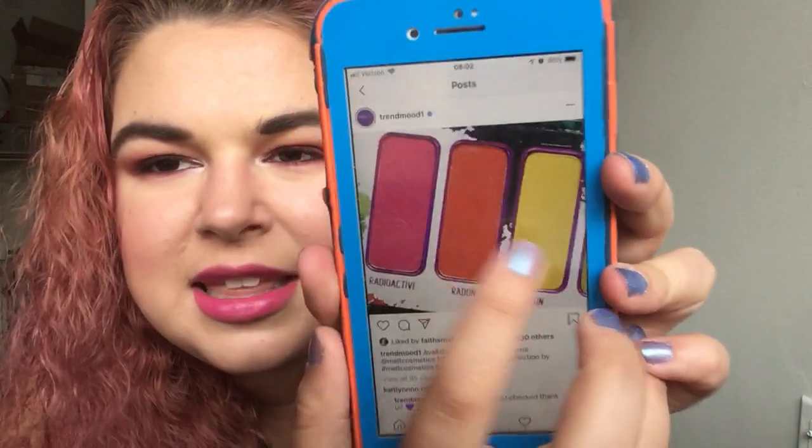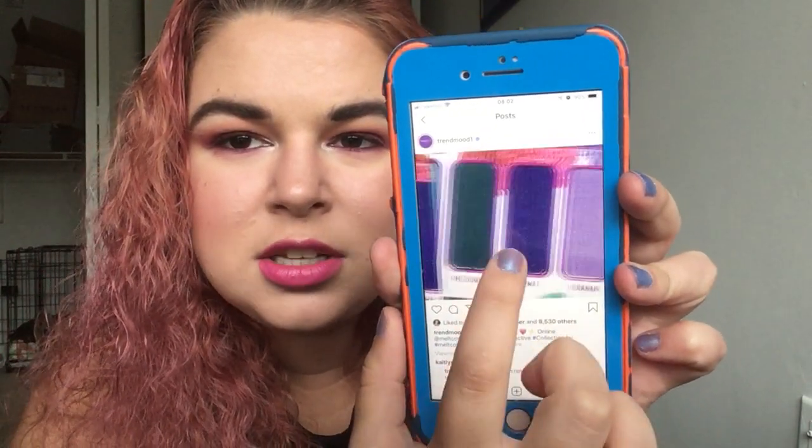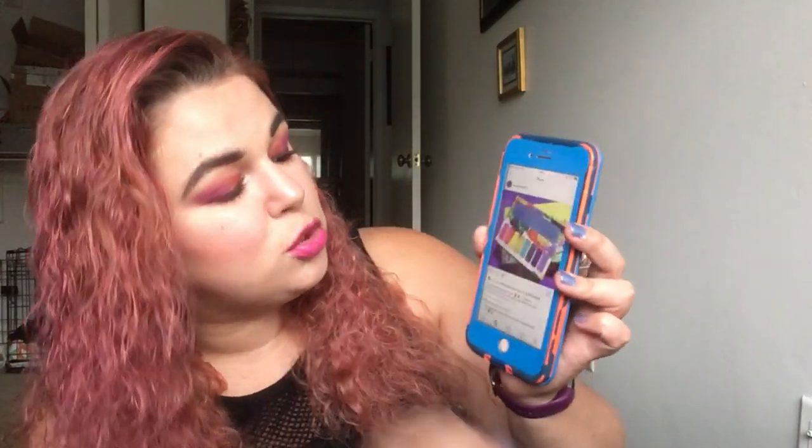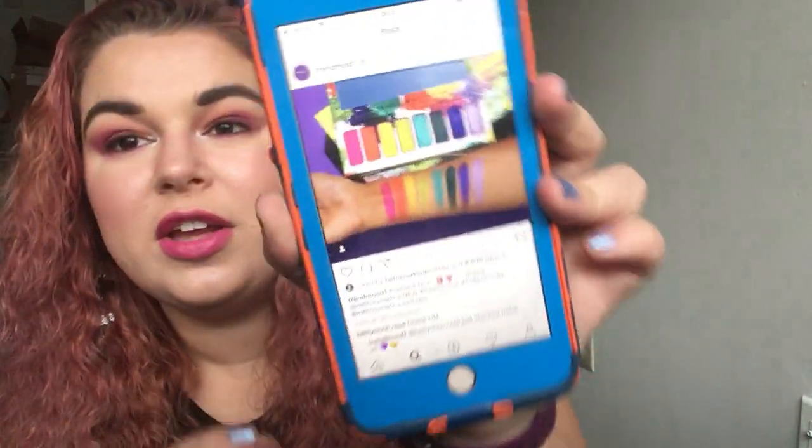So it looks like these three are matte. This one's shimmer, and those two are shimmer. So what, there are 8 shades in all? 1, 2, 3, 4, 5, 6, 7, 8. So it looks like there are 3 shimmers and 5 mattes. That's what I'm thinking. There's the swatches.